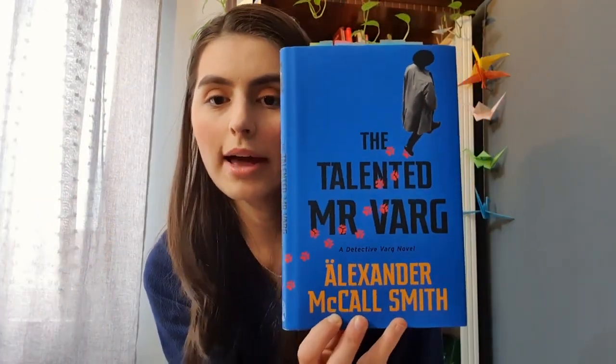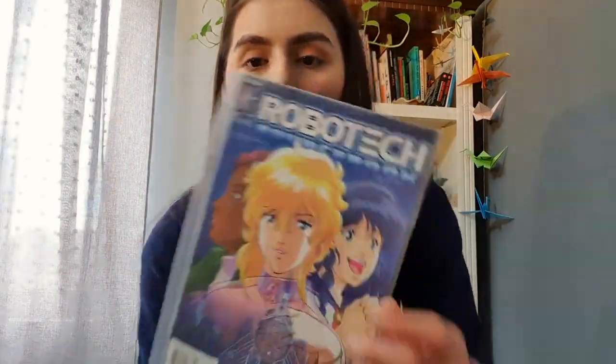Are Snakes Necessary by Brian De Palma and Susan Lehman, How to Kidnap the Rich by Rahul Raina, Amnesty by Aravind Adiga, The Talented Mr. Varg by Alexander McCall Smith, How the Leopard Got His Spots by Rudyard Kipling, and the last one from that shelf is Robotech, the source book. I thought this was like a comic when I bought it, but it is the source book, like it says. So that was on me.